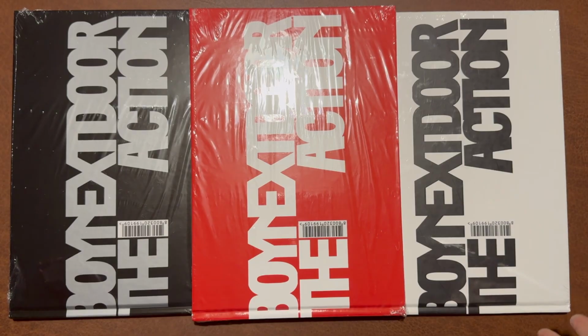anything new. We have Boy Next Door, The Action. This is such a good album. I know it came out in October.